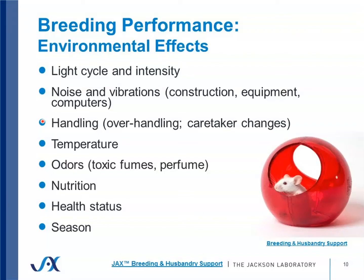When a caretaker changes, the mice can become stressed, which can lead to a decline in their breeding performance until they become familiar with their new caretaker. Much of mouse breeding behavior is pheromone-based, so any odors that can interfere with pheromones will negatively impact breeding performance. At the Jackson Laboratory, our animal caretakers do not wear any type of personal fragrance while they're handling the mice.